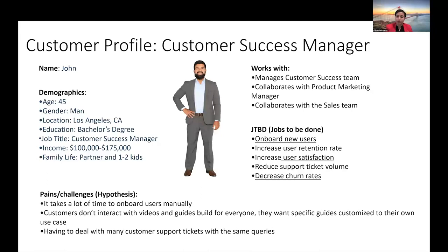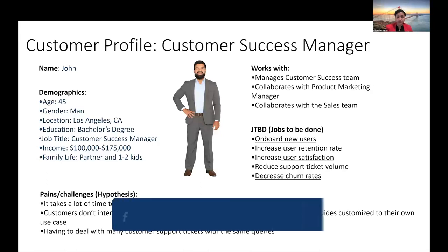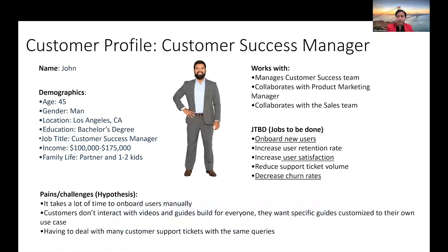And we will get into more details about understanding what jobs to be done are. But please note that I'm saying that this is a hypothesis. We will validate this through our user surveys. For John, the jobs to be done are user onboarding new users, increasing the user retention rate, increase user satisfaction, reduce the support ticket volume for the company, and decrease the churn rates. The challenges are the user onboarding is very time taking. Customers want personalized onboarding guides, and the request that he receives from the customers is often very redundant.